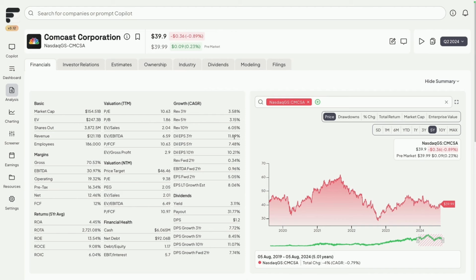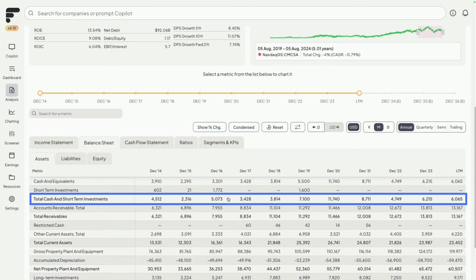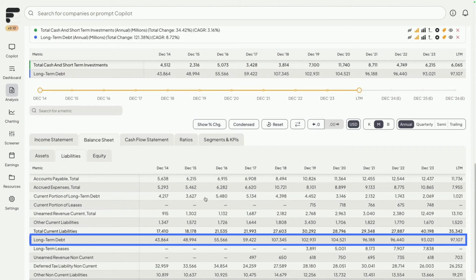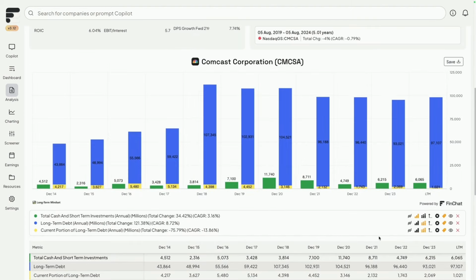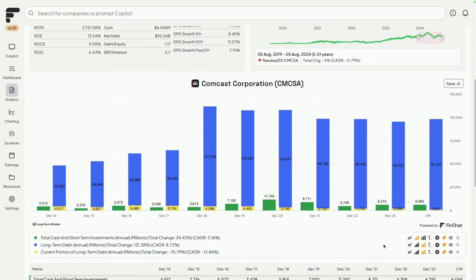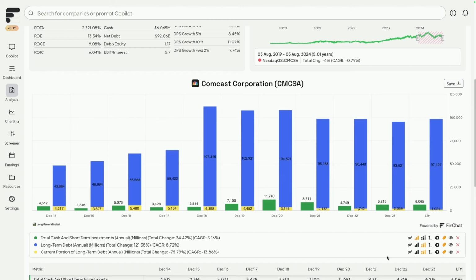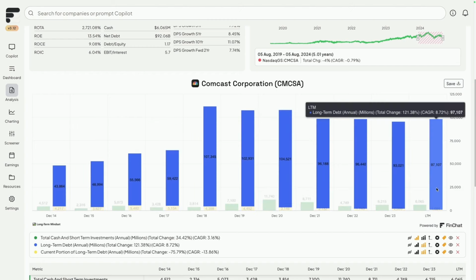Now you can find these numbers easily on a site like FinChat. For example, I'm going to show you how to do this using Comcast as an example. We'd click this right here to take a look at the company's cash and cash equivalents, and then we would go over to the liabilities and pull up the company's long-term debt and current portion of long-term debt. If we add these numbers together, we see that this company has only about $6 billion in total cash and cash equivalents, but more than $98 billion in total debt.